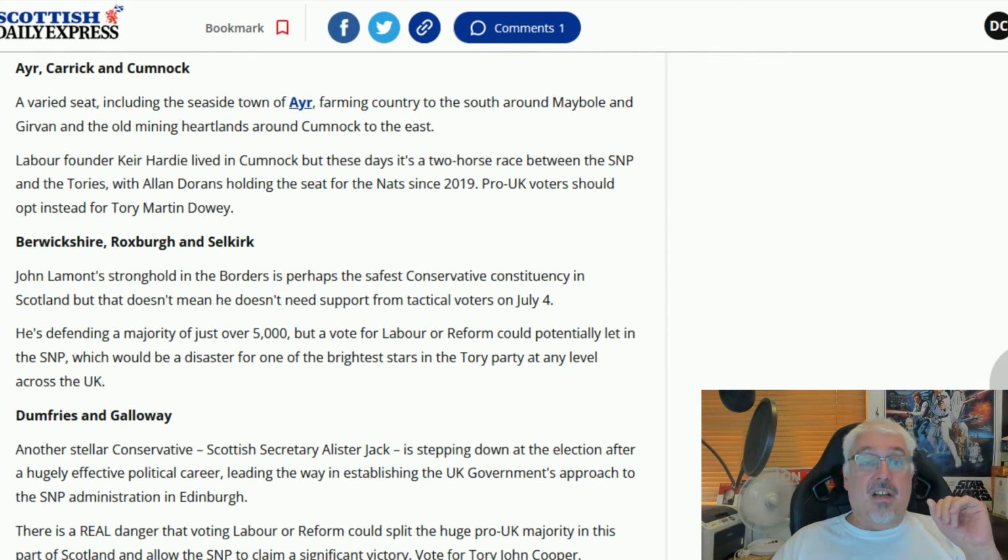Ayr, Carrick and Cumnock are varied seats, including the seaside town of Ayr, farming country to the south, around Maybole and Girvan, and the old mining heartlands around Cumnock to the east, and of course Electric Brae, which I take people to. They're always amazed by it. I've got to the point where I'm like, yeah, I know, I've seen it.